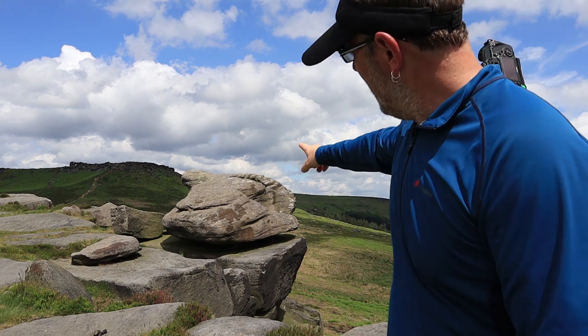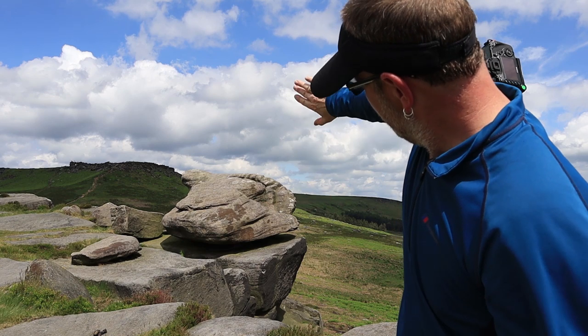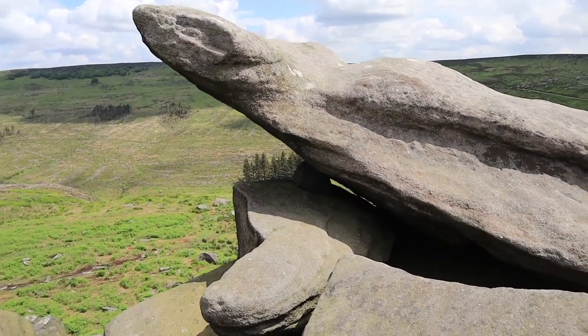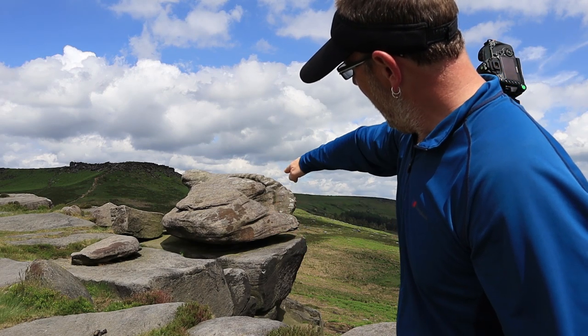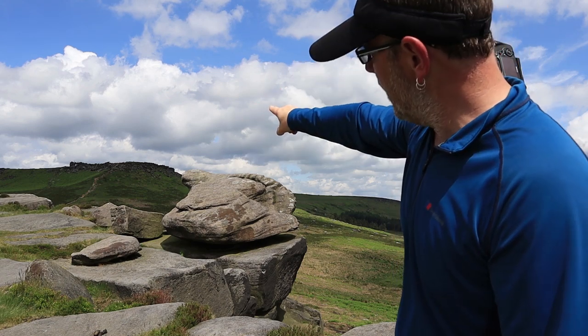Right, we're set up again. This time we've got this big boulder that's balanced on the edge, and it is quite balanced. There's a tiny rock stuck underneath it, and it's got a line going with this foreground here with the camera pointing down. I've got this little bit of heather down in the foreground, and it's leading you up to this edge coming up onto the rock, and the rock's taking you around. There's also a path that leads you up from this side.